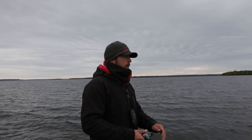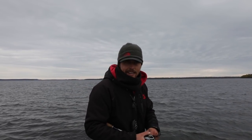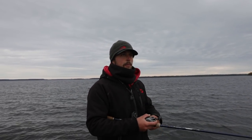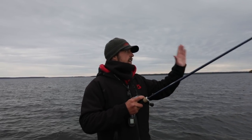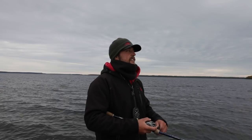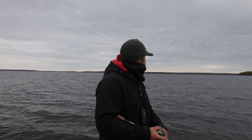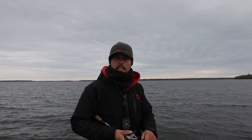So what we're doing, we're just fan casting. Again, clear water means trout are gonna, if they see a bait, they're gonna probably come and hit it. So you just gotta kind of be impatient in your fishing and cast, and then continuously move. There's no point in casting 10, 15, 20 times to the same spot, because if there's a fish there, he would have hit you on the first cast.